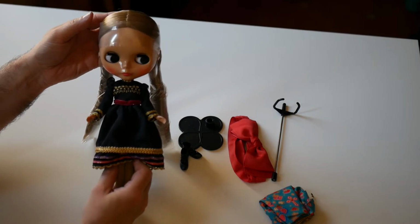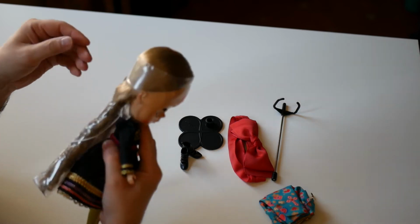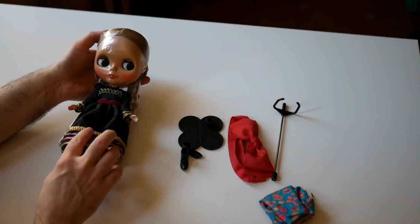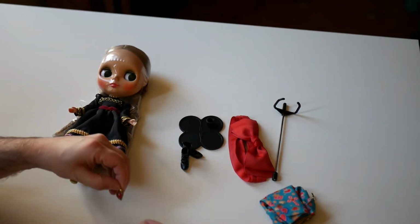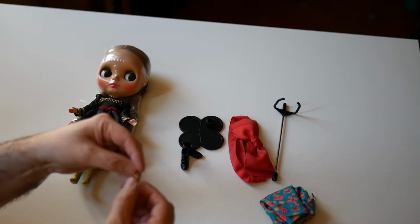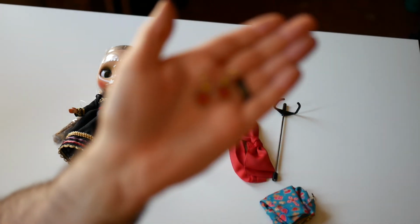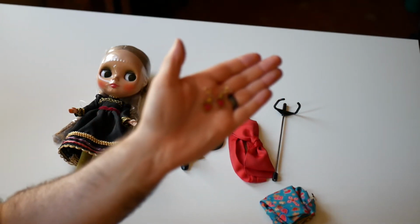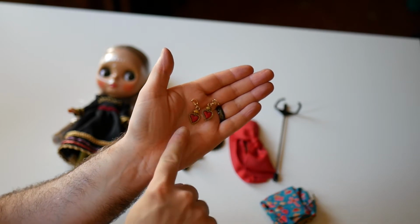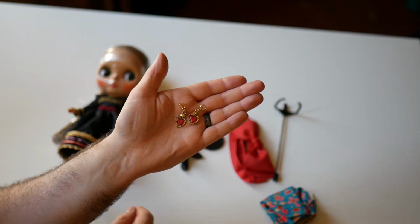So here is the doll. I haven't taken off the plastic yet on her. I do have all of her stuff here, so maybe we'll have a quick look at that first. So she does come with some little earrings. Don't know if you can see those. Probably not. But basically they are like little hearts, and they just slip into her pierced ears.